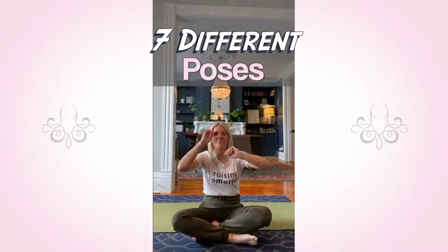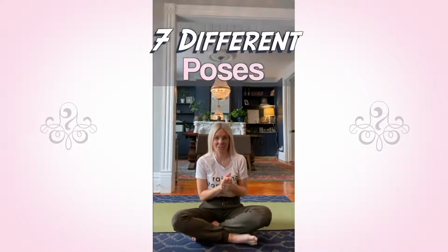And we're raising tomorrow, right? That's why I have the shirt on today, just to give us a reminder of why it is we do what we do, trying to raise these strong kiddos for the next generation. So today we're going to do 7 different poses. They're really easy and they're fun to learn. And then you can create your own story.